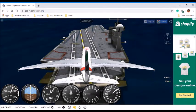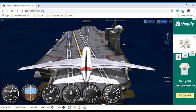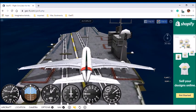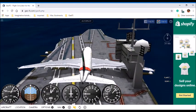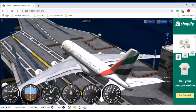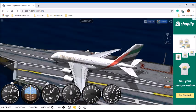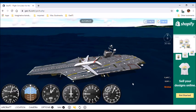But now the question is, can the giant A380 take off from an aircraft carrier? Now, the 747 was just barely able to do so. However, I don't really think that's going to be possible with this jumbo jet. This really is a jumbo jet. Okay. Parking brake on. We're set up on the catapult. Look at it. This thing's so ginormous on the aircraft carrier. How did I even get this thing on the deck?